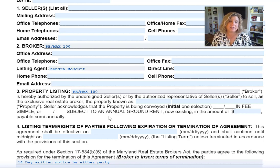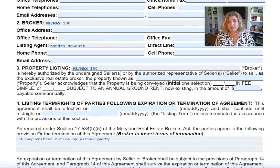Majority of the properties that are in this area are going to be in fee simple. So that means that you have a deed entitled to the property. There are a few subject properties, mostly in Indian Head, that have ground rent, and that would be a separate discussion. The following paragraph 4 talks about when the listing will go active and when the listing agreement would expire.